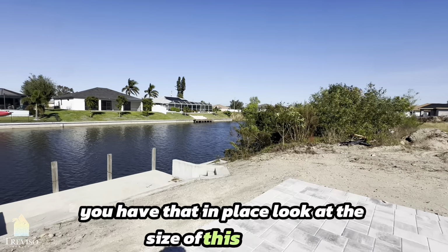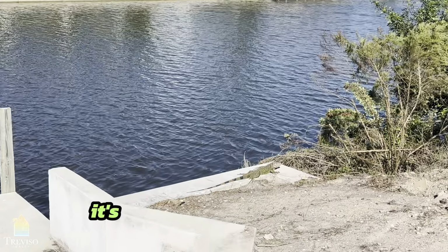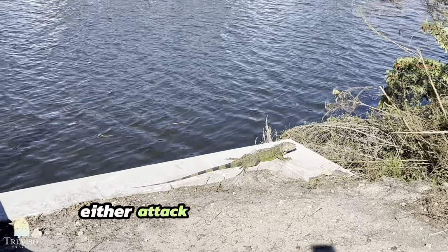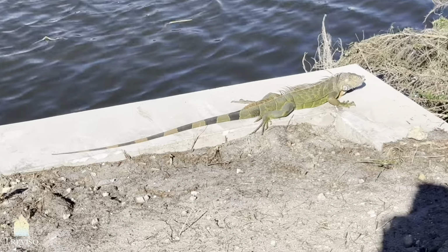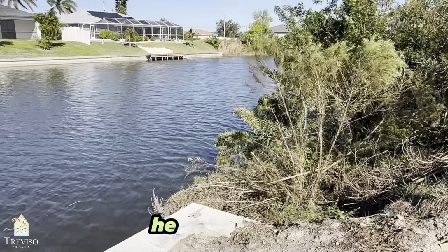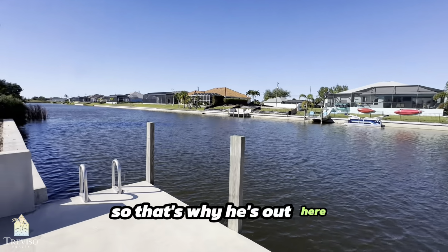Look at the size of this iguana. I saw this thing earlier. It's huge. This is the first one I've seen in Florida this size. It's got to be about 4 feet long. It's a monster. Let's see if we can get him in, either attack us or get back in the water. What a monster. Well, here it is. So it's, whoa, there you go. He just jumped right up. He went for it. It's cold here for Florida standards, so that's why he's out here sunbathing.